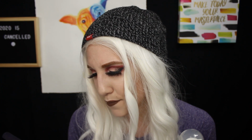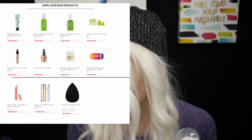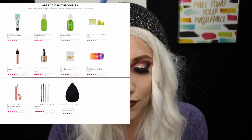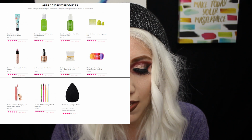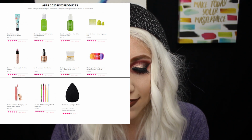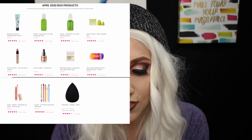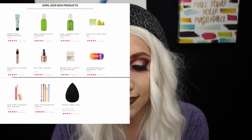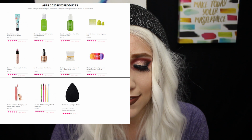I was pretty sure that I was supposed to get a brush set with this box, or a sponge, or what are some of the other options? There is a brush set, there's palettes. See April. There is the primer, the facial cleanser, the Superfood Hydration Juice, the Hank & Henry Medora Sponge Duo, Dose of Colors Lip Satin Lipstick, the Iconic Illuminator, lashes, and the makeup eraser. There's also the plumping lip gloss that I got, and a set of brushes, which are rainbow, and a sponge.